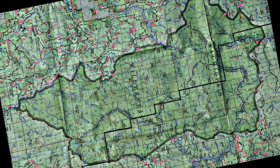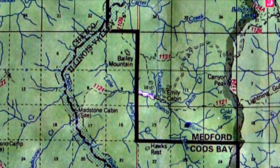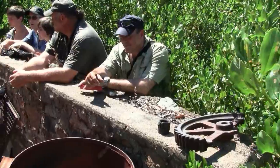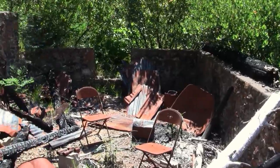This is the Kalmiopsis Wilderness in southwestern Oregon, and this little speck of white here is Emily Camp, which is the last remaining inholding in the Kalmiopsis Wilderness. And this is why they want to run me out. I'm not going to let them. This is the original Emily cabin, and it burned down during the Biscuit Fire in 2002.